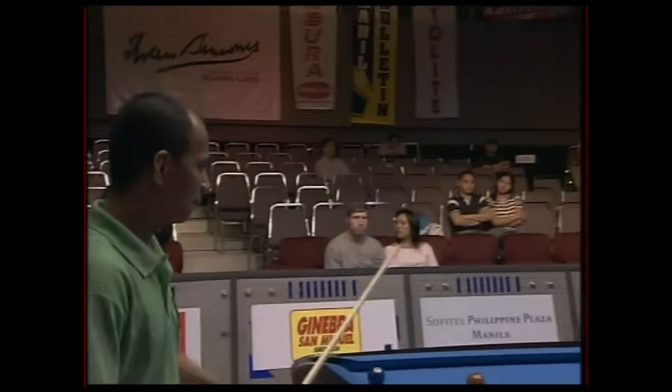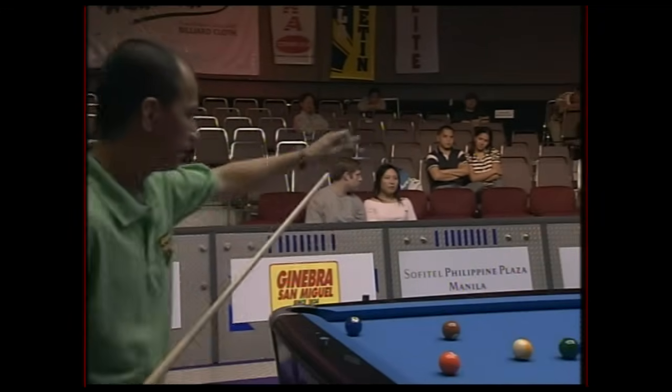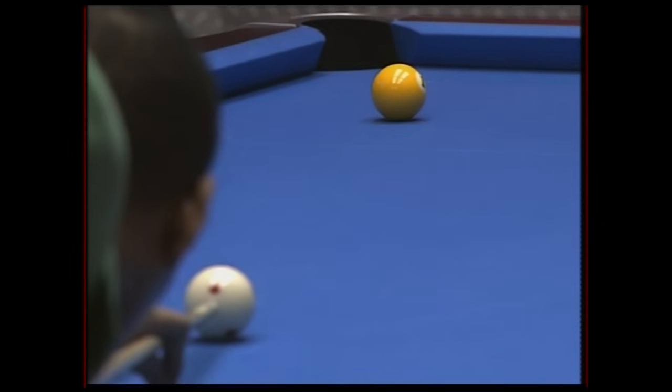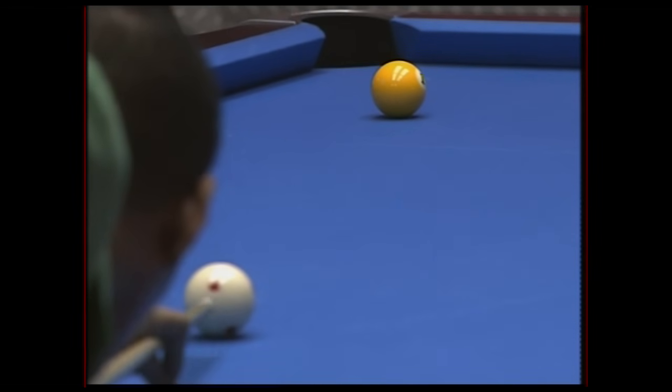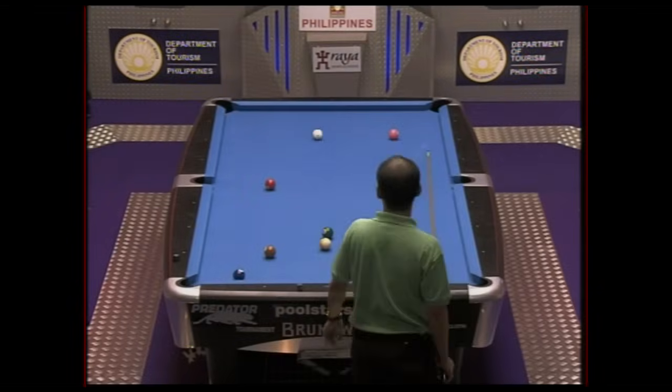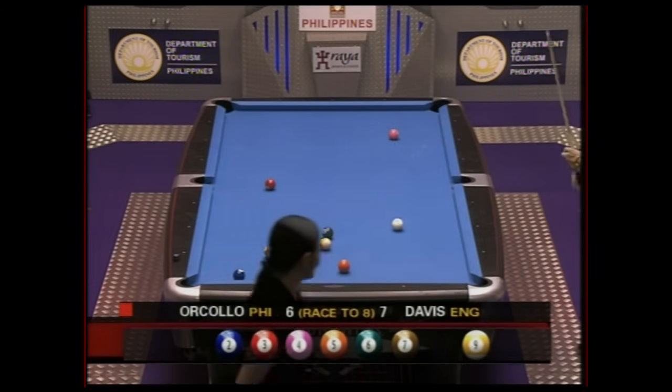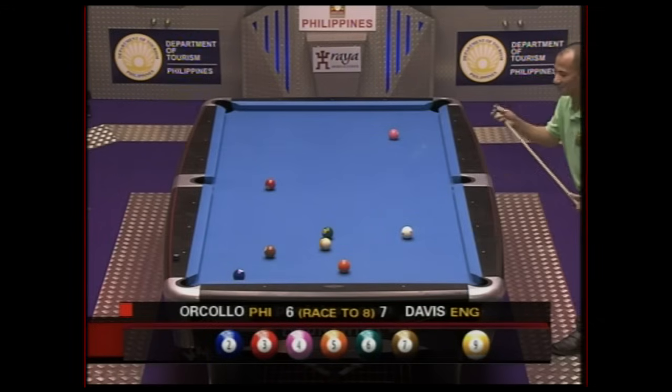There's some noise coming off of table 5 upstairs that elicits a grin from our competitor here. Come on, Bobby. Here it comes. He got there. Wow.